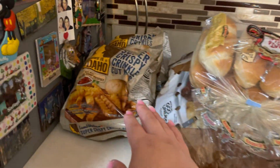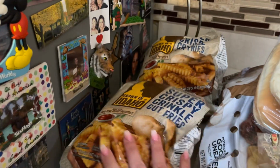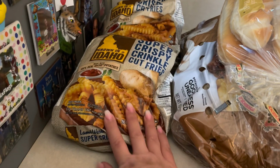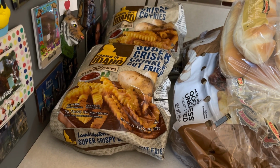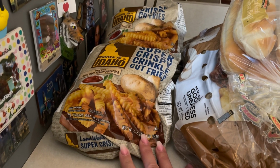First thing I have is 2 bags of frozen french fries. I like making my fries homemade, but on a Friday when I really do not feel like eating out or cooking, I usually will make these fries in the air fryer. We're actually going to have some Hawaiian burgers. If you want to see that recipe, let me know. I'm going to make some Hawaiian burgers with fries in the next couple days.